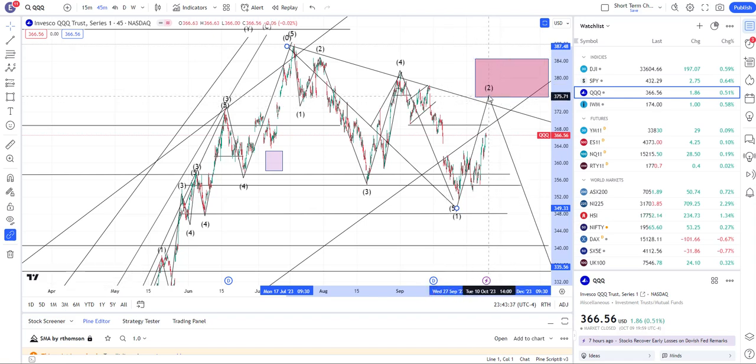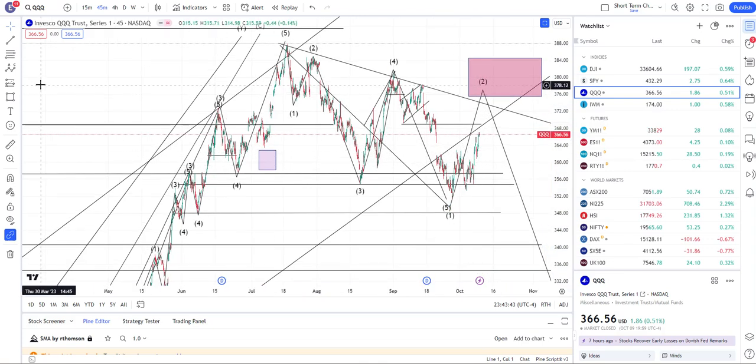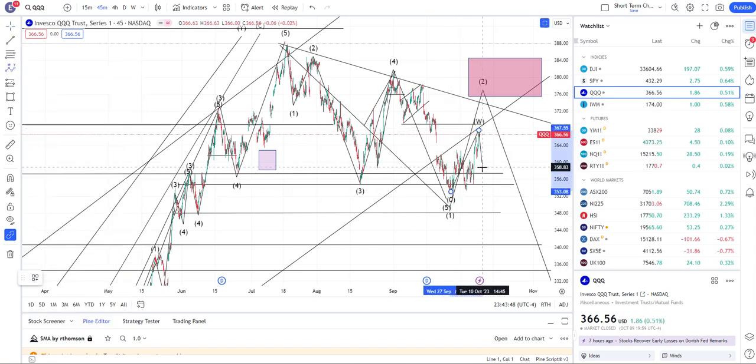But if it can wick into this area I've highlighted, that would be the natural area I would expect it to go to. And again, I believe it will do something like a W and a pullback and run like that. Something like that is what I'm thinking.